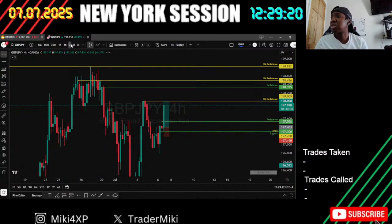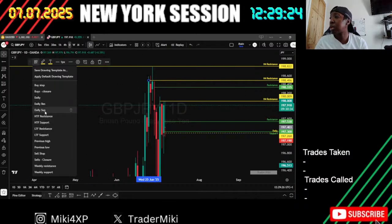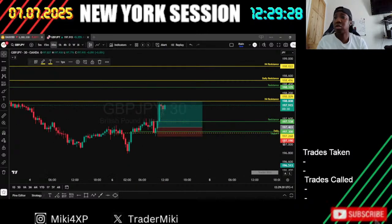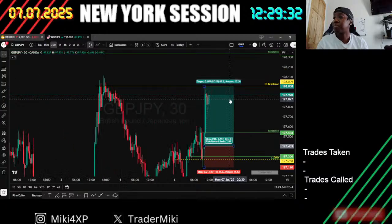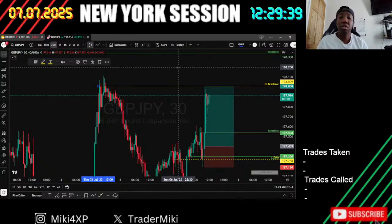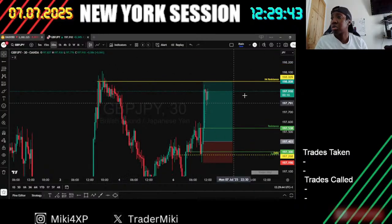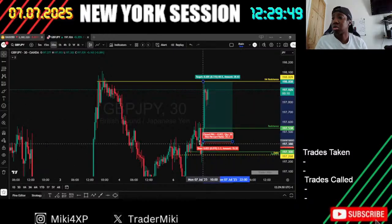which is, I believe, a daily level. I don't know why it says H4, but it's a daily resistance. So I want to see pound yen continue up, retest, and then maybe get a pullback, but we'll see what happens when it approaches the first significant key level here. I want to see this play out. It's a really nice trade this morning. My stops are at break even here.